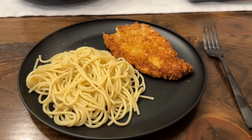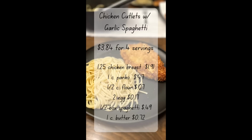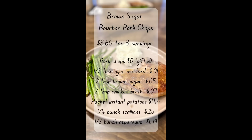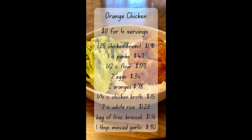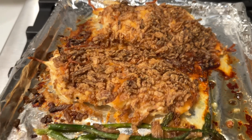Here is kind of a rough cost breakdown of each night's meals. The chicken cutlets were $3.84 for 4 servings. The Dijon chicken crunch was $11 for 4 servings. The pork chops were $3.60 for 3 servings. The orange chicken was $11 for 4 servings, and the stir fry was $7.44 for 4 servings. And when you compare that to the fact that I'm spending like $50 when Luke and I go out with the kids, I was pretty okay with those numbers. And that was our meals for the week.